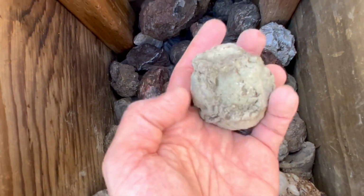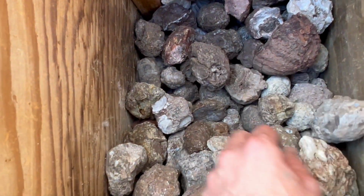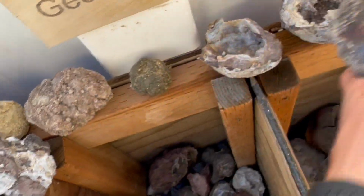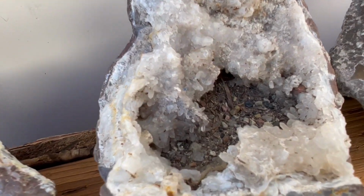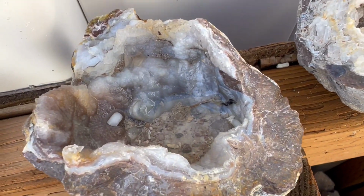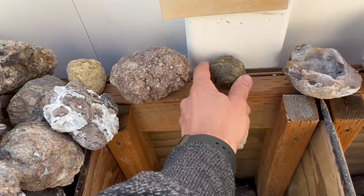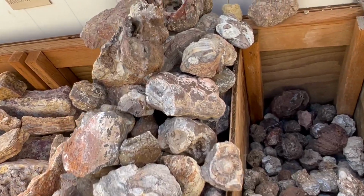Oh, that's a light one. Oh, yeah. That one's a thunder egg. And there's thunder eggs in here, too. It's not all geodes. There's a Lucky Strike thunder egg. Some more cool dugway geodes. Oh, that one's crystally. A little thunder egg. Yeah, so cool. Look at that.